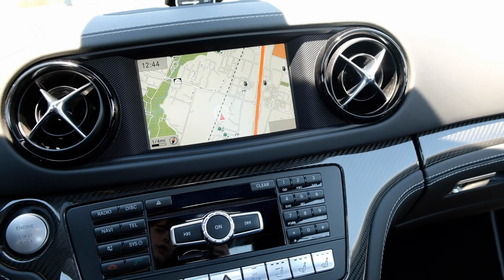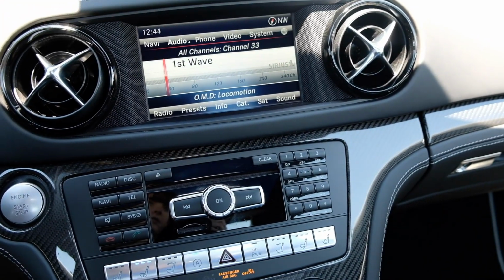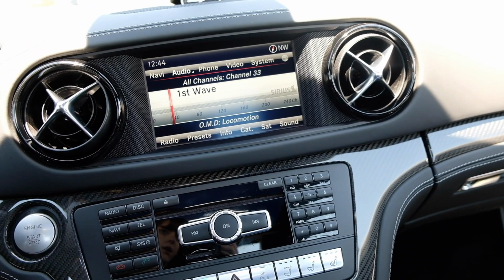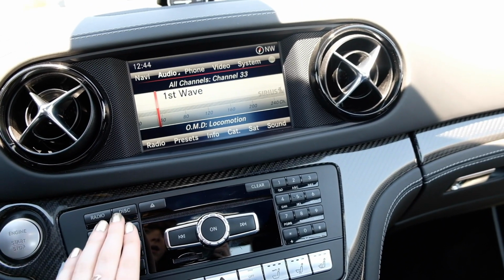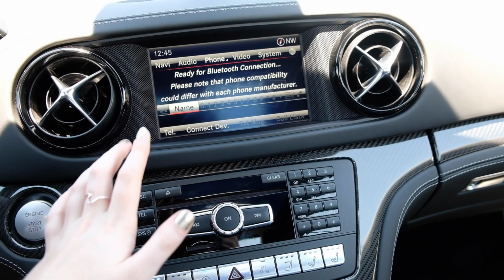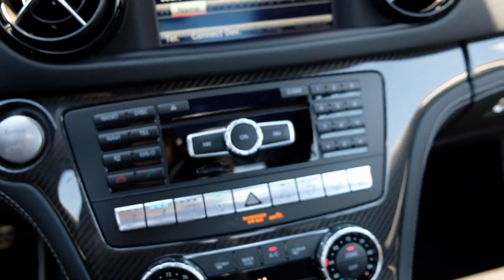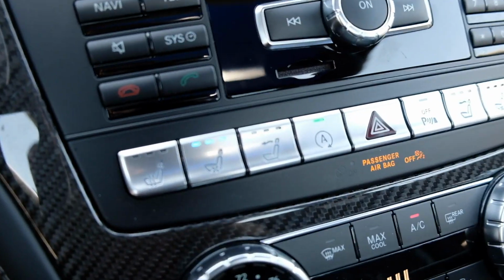Right now we're on navigation, shows the time in the corner. We can push the button right here for radio, and we have Sirius XM radio in this vehicle. You can have option for CD right here as well, and you can have telephone configurations as well, which these dials help with. Take a peek down here.